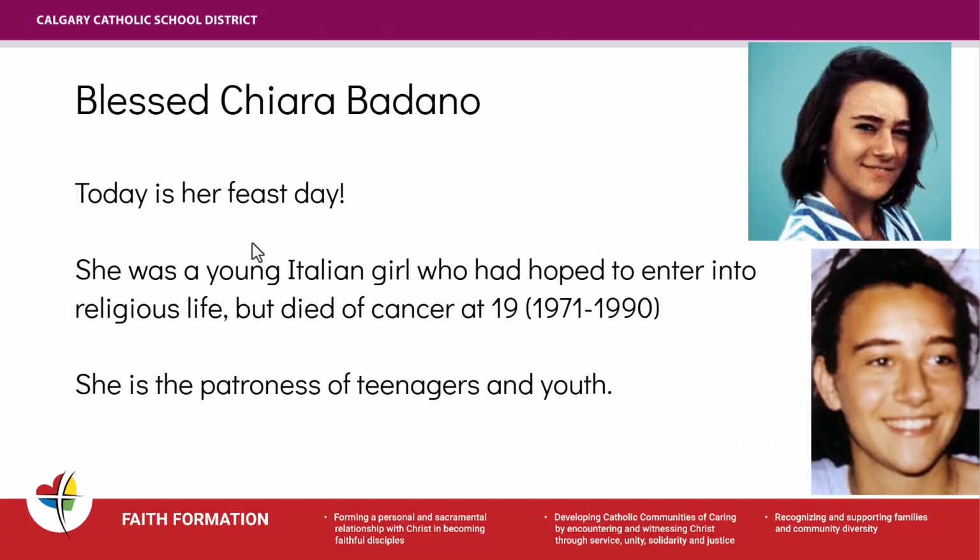Okay, so today we celebrate Blessed Chiara Badano. She was a young Italian girl who had hoped to enter religious life, but unfortunately died of cancer at 19 in 1990. She's the patroness of teenagers and youth, and I thought that is just kind of a good example for the kids that we're teaching.